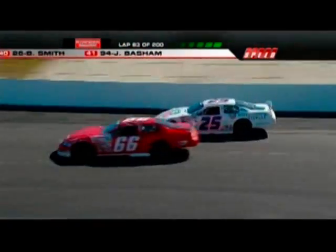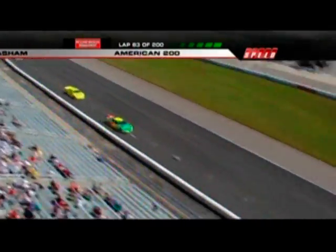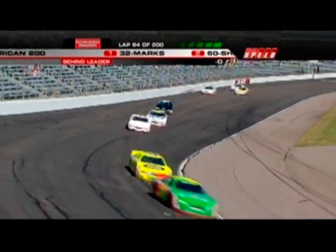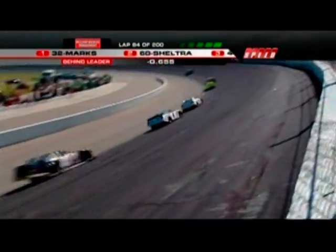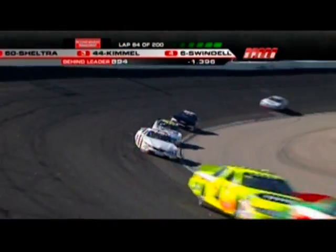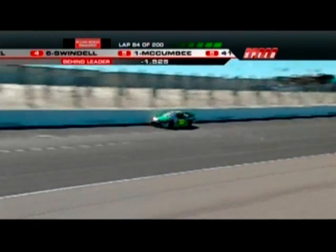Side by side, the 66 on the inside. That's Jesse Smith. There's the lead: Justin Marks, Patrick Sheltra, and Frank Kimmel. Sheltra and Kimmel are separated by just 0.2 of a second. Back behind him, Kevin Swindell, who started on the pole and had a very strong car early on, runs in the 4th spot.